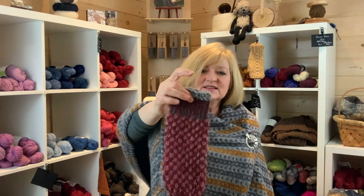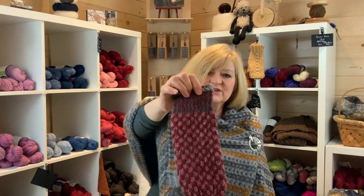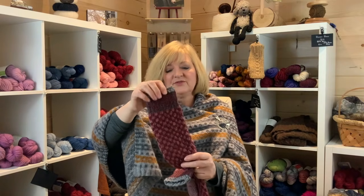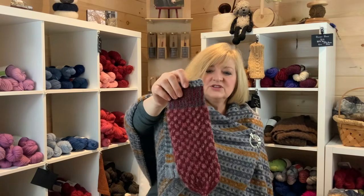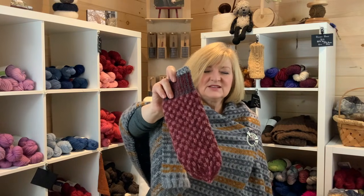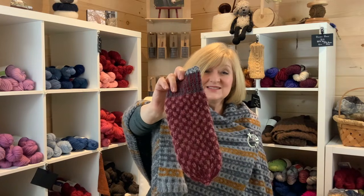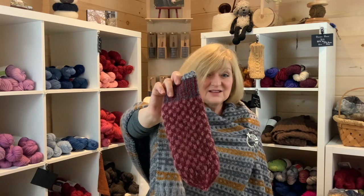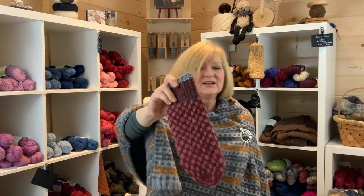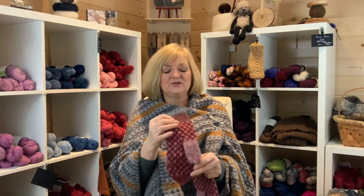So the colors in this are Seagull on the top, Slate is the dark gray on the cuff with Vineyard, and then for the rest of the mitten she used Vineyard with a really soft variegated yarn in the middle, which was one of the Garfield Grizzly colors that we don't have anymore, but it has just a little bit of a pinkish hue. Goes really well with the Vineyard.